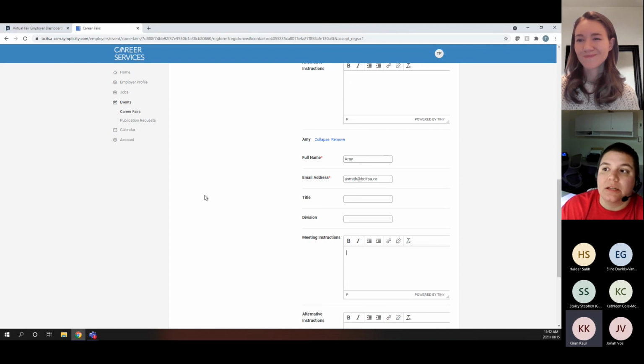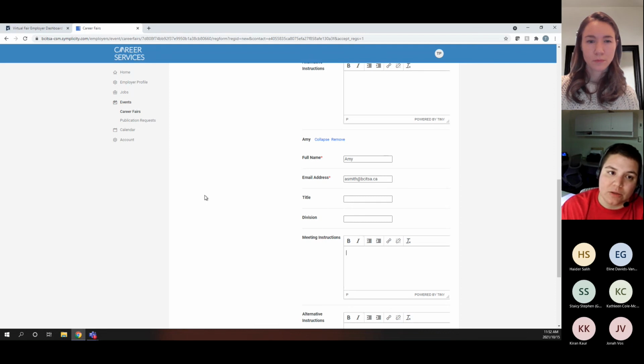Yeah, and unfortunately, WebEx is a tough one. Students have to download certain things, and we've had complaints from students using WebEx, so we actually highly discourage WebEx.